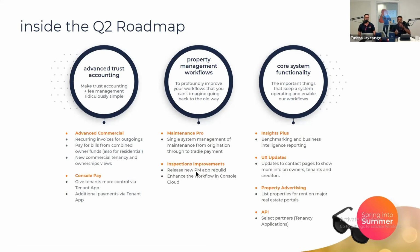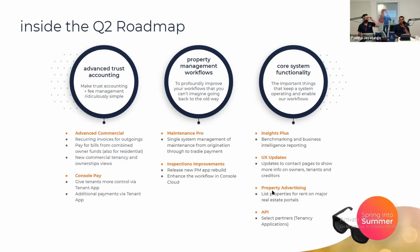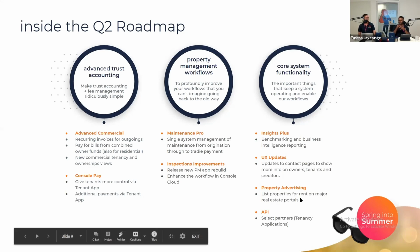And we're showing you a sneak peek of that, as well as our benchmarking for your arrears. It's really insightful to know. And TJ will show you how that works. We've got some continued UX improvements or usability improvements. We have started our journey for property advertising. And we've got more work to do on that over the coming 3 months, but it's really exciting. And we're looking forward to giving you a sneak peek of that at our next webinar.